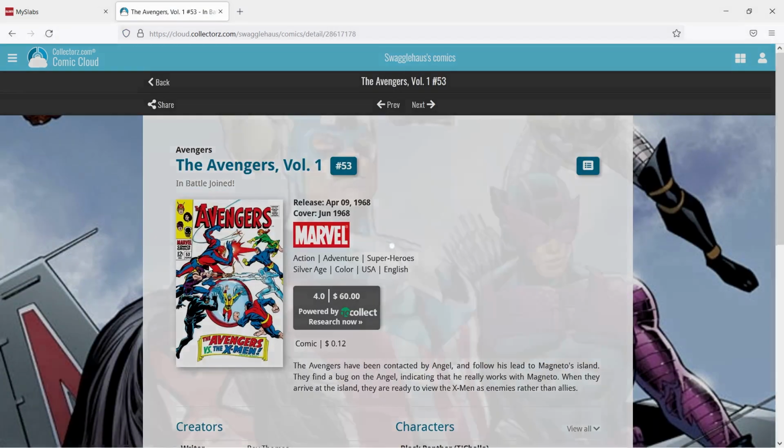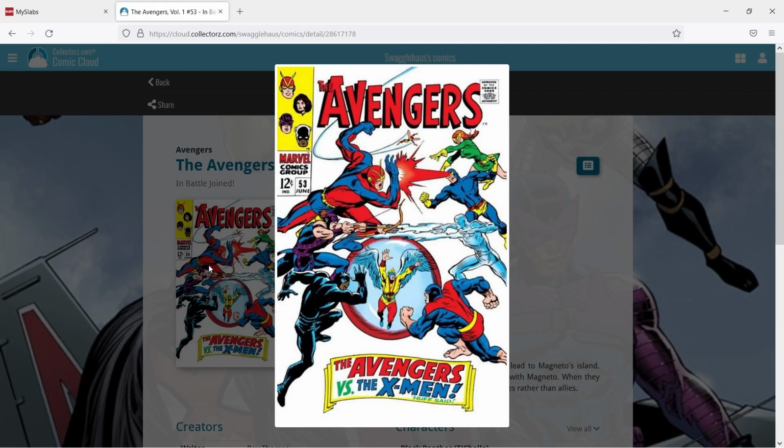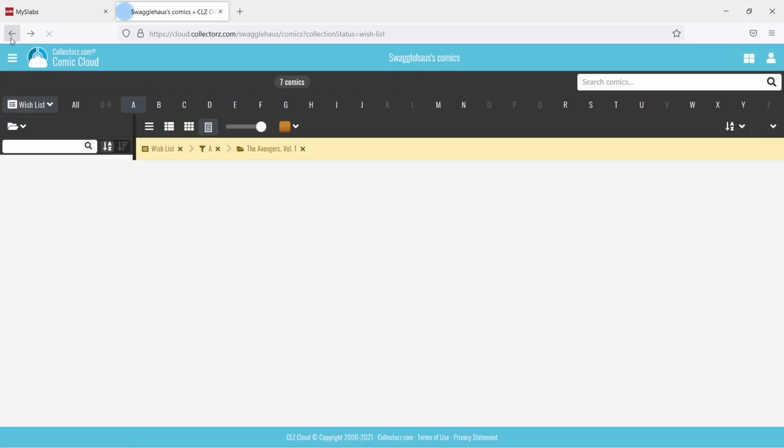This one right here, Avengers number 53. I think that this is an interesting book because it is Avengers versus X-Men. I don't believe it's the first time these two teams met. I think that one actually happens in the X-Men run. But when we get X-Men in the MCU, people value these types of things. So this is one that I definitely have flagged for myself.